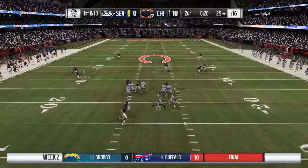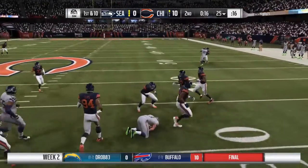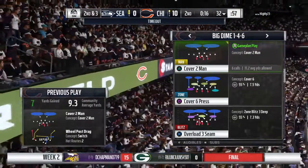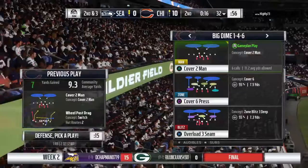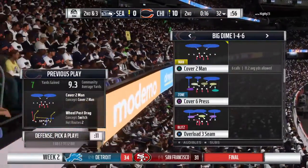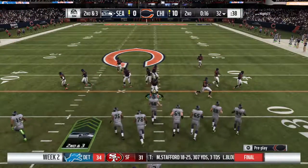On 1st and 10, it's Wilson, eluding the pressure right. Nice work to get 7 out of that, and it's second down. Now hold everything here. We're going to get a timeout by the offense as they stop it with 16 seconds to go in half number 1.